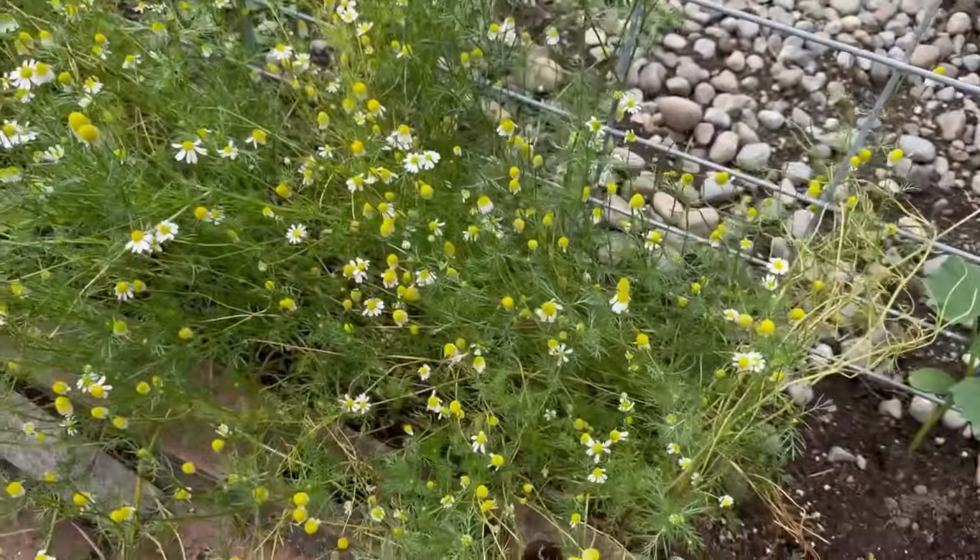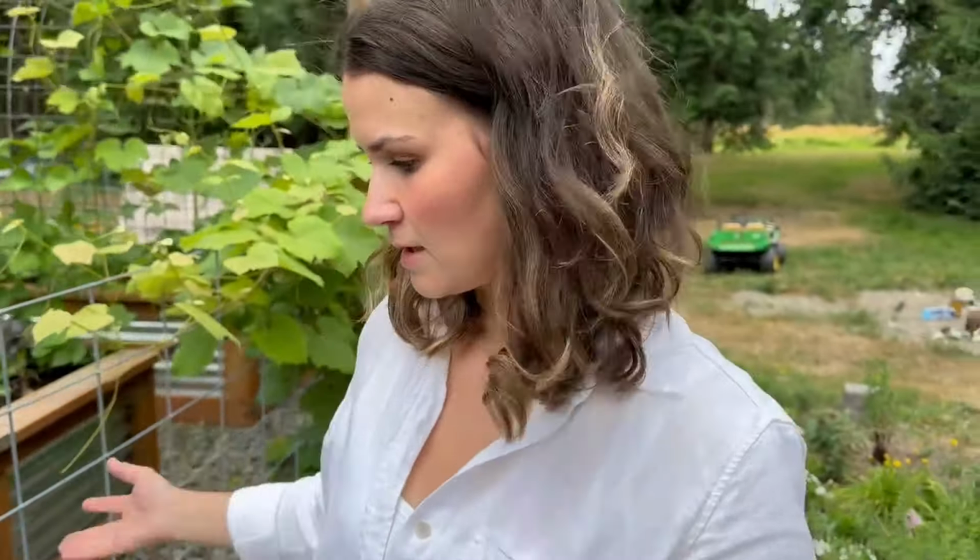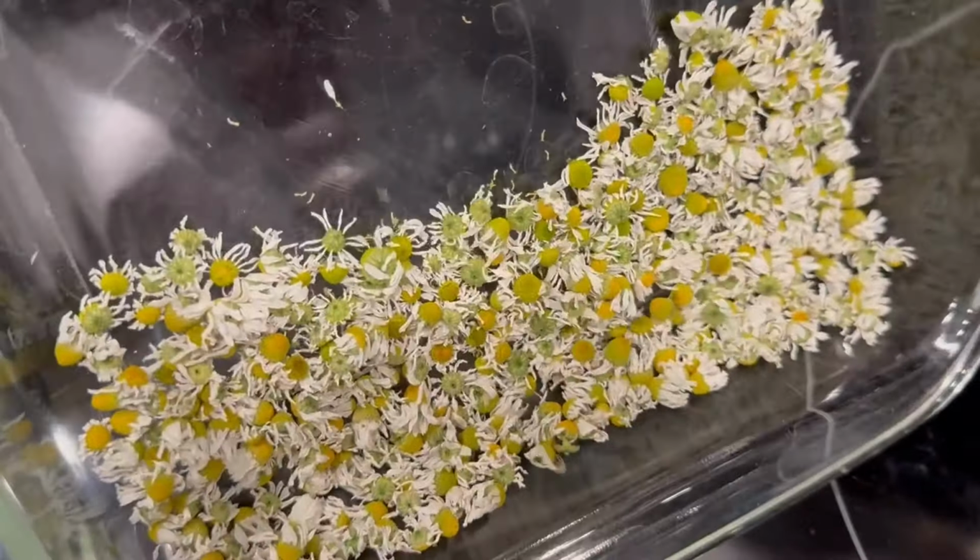And then the chamomile has just come back so strong. I have harvested quite a bit of that, but we came back from our trip and it was just like, oh, time to harvest again. So I've been able to dry quite a bit of chamomile. I was thinking I was going to try and give you an estimation in weight, but I can't do that.